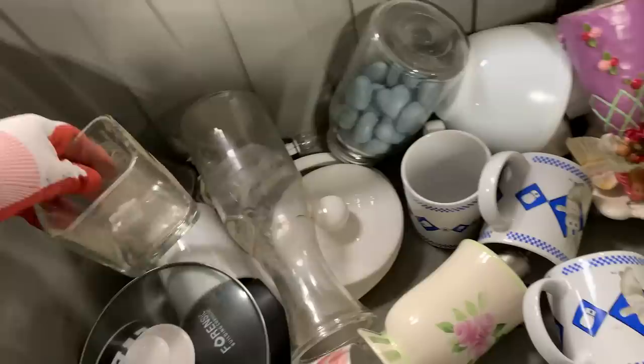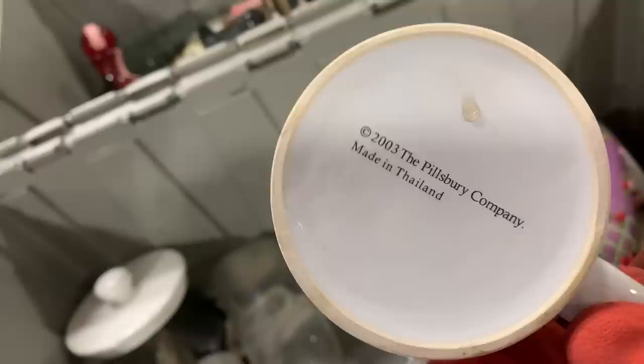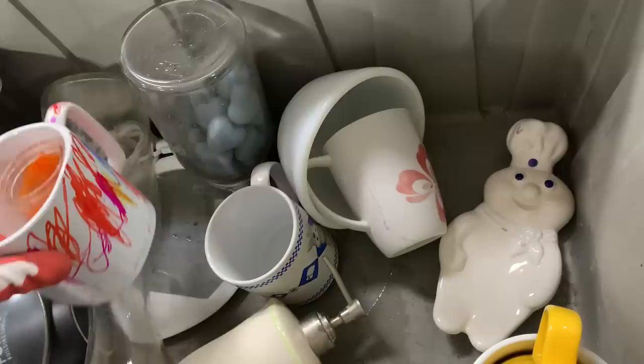There's a top to something. Hmm. They're kind of adorable. Can make a whole little collection. Got some chips, but he's still part of the collection. That's awesome. Let's go down here. Let's look back in this one real quick.